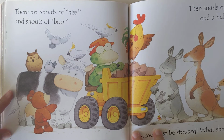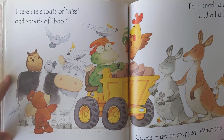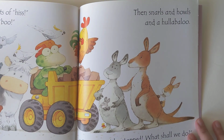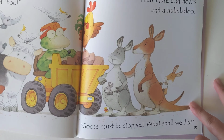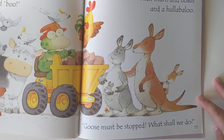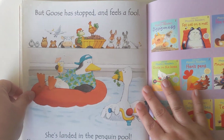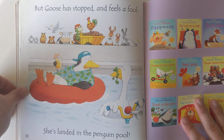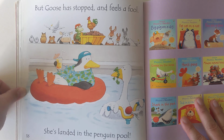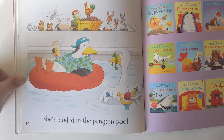There are shouts of hiss and shouts of boo. Then snarls and howls and a hullabaloo. Goose must be stopped. What shall we do? But Goose has stopped and feels a fool. She's landed in the penguin pool. Oh dear.